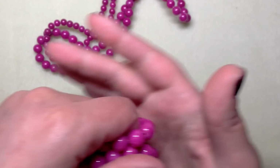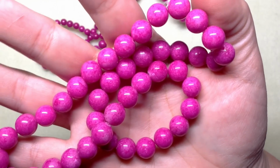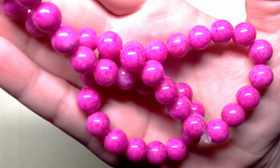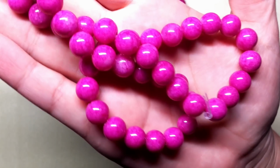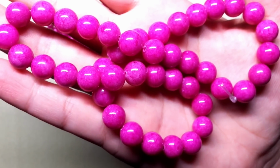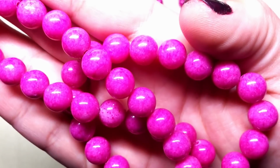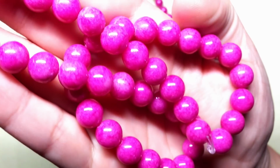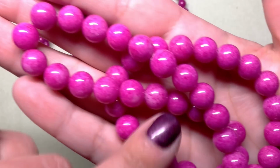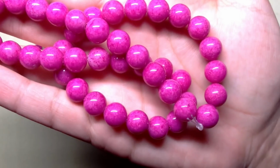So I'll give you a close-up look on these, and again, these are the color magenta, so it's this beautiful pinkish purple color, as you can see. And instead of just being a flat color, kind of like dyed pearls, these are so much prettier. These actually are dyed as well, but have more of a stone look to them, because as you can see, the color is slightly variegated on the beads themselves. So I think they're very nice. All of the beads that I'm going to show you, they're very uniform. They're very shiny.